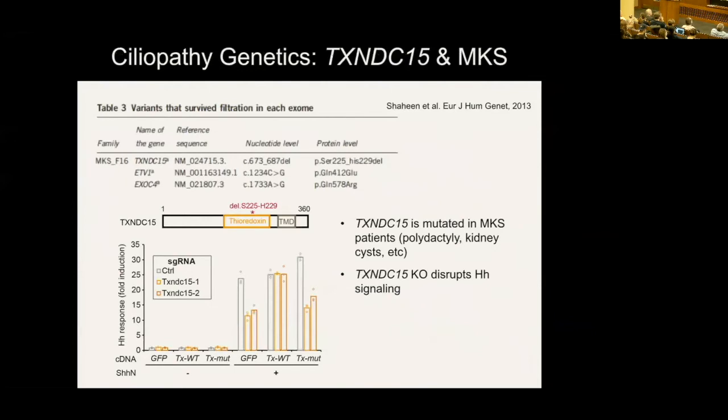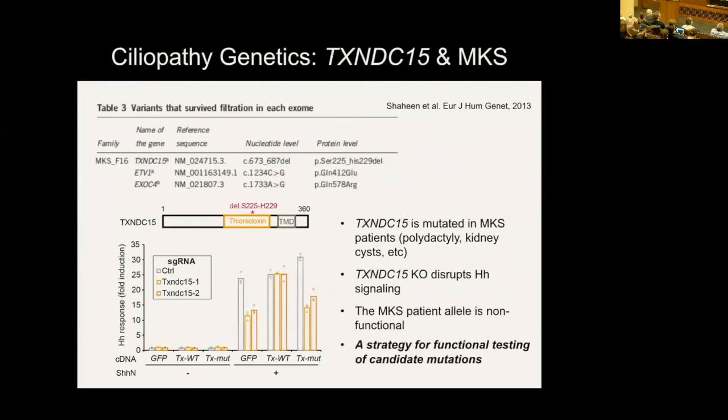And so this was quite interesting to us, and we got back in touch with the human geneticists who first carried out this study, and they told us they had just found another patient who had a mutation in TXNDC15. So there was a really nice convergence between our cell-based studies and their ongoing human genetics efforts. And so I think more broadly, this provides a strategy for functional testing of candidate genes that are emerging from human genetics, because this is a quite common scenario that there might be multiple candidate genes, and this provides a way to try to sort through that type of information.